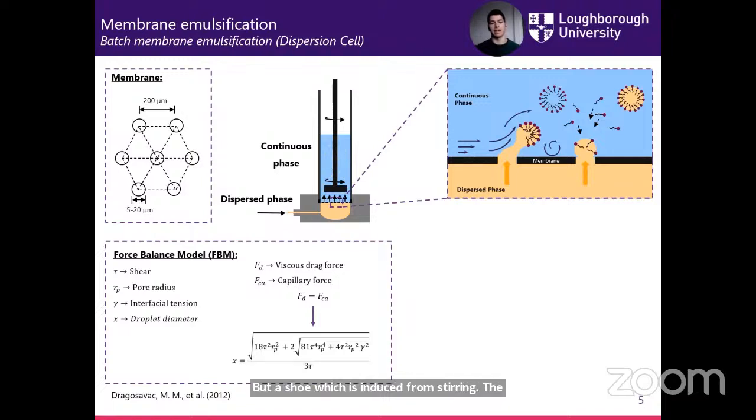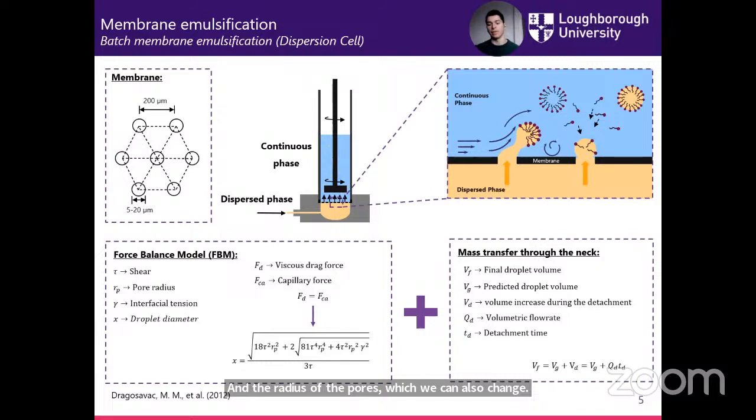The force balance model attempts to predict the droplet size. There are two main forces involved: the capillary force and the viscous drag force. The capillary force prevents the droplet from detaching, and the viscous drag force detaches the droplet. We have three main parameters that we can vary to achieve a different size of droplet. We have the shear, which is induced by stirring, the interfacial tension, which we can adjust by changing our emulsifier, and the radius of the pores, which we can also change. However, this has some limitations as it does not account for momentum transfer that occurs during droplet detachment, and we have to consider this based on the detachment time.